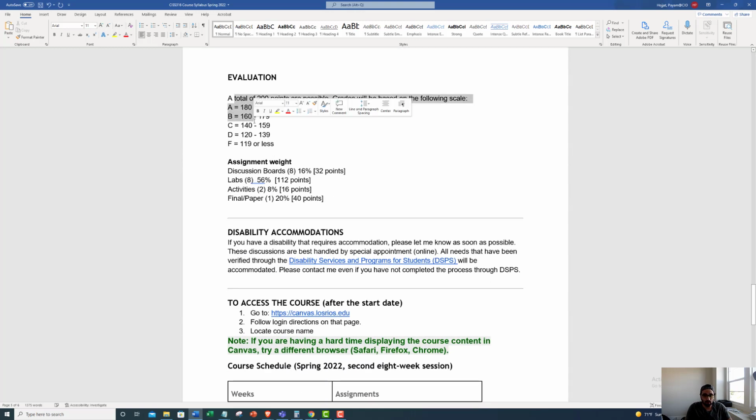Now we have this total point system. This class is going to be 200 points. Things may change as the course goes on. Remember that this syllabus is going to be a living document. Things will potentially change. If they do, I will communicate it out to everyone several times, but it will be the responsibility of the student to understand those updates. It's really critical to understand that this is a living document.